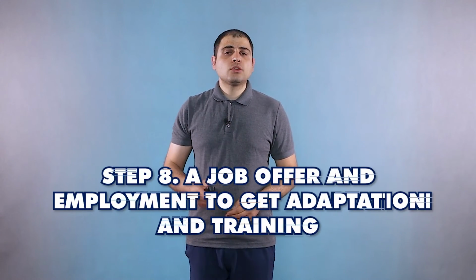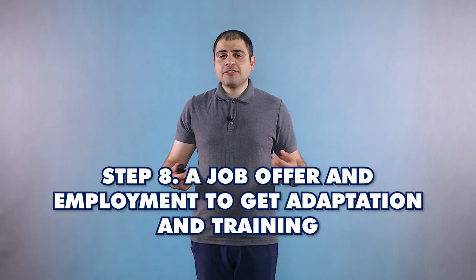Let's get to the next one, step 8, a job offer or employment to get adaptation and training. After taking a language test and the legislation course, you must pass a training course in Denmark. To do so, you must find a job offer in Denmark and sign an employment contract with the employer or hospital. It's a must to pass the adaptation and training period if you do not have a specialist qualification, or if you have a specialist qualification in a specialty that is not approved by the Danish Patient Safety Authority. You have to find an employer willing to hire you to complete the training period with him or her.